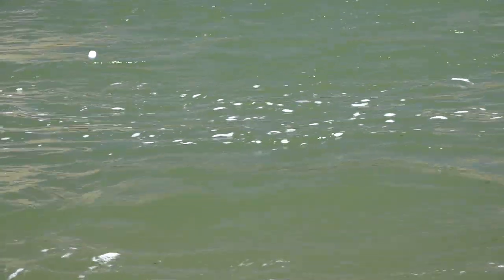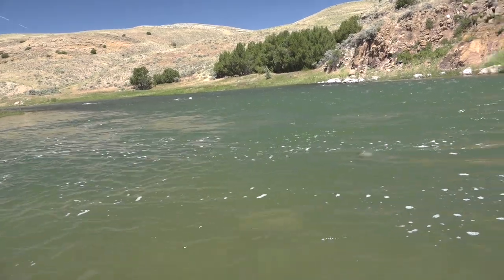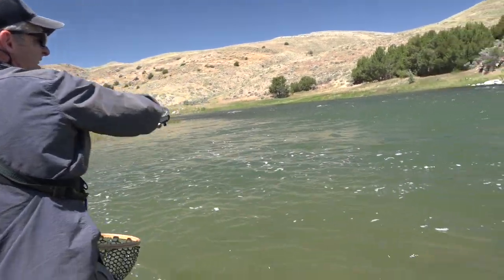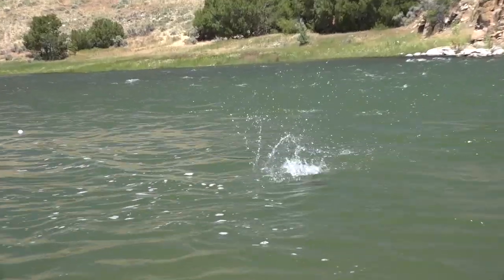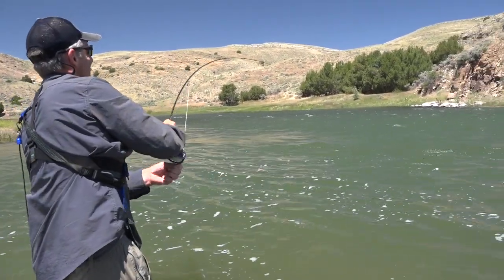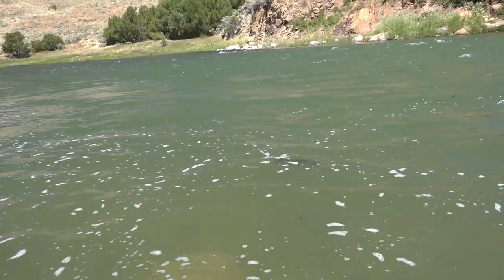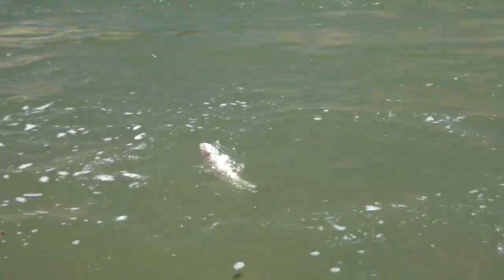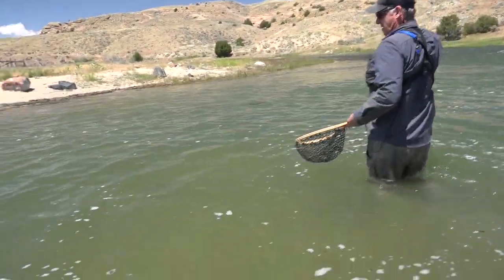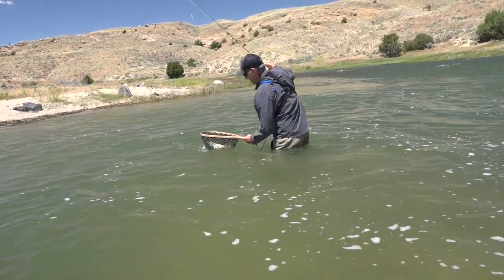I was slowly moving the stubborn fish toward me. Look at that beauty. Oh, man. Come on, buddy. Just a little bit more. That's it, yeah. Where is he? I don't know. I'm getting out of the way. Oh, nice. He's in the net.